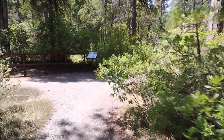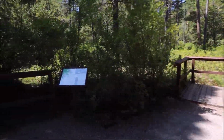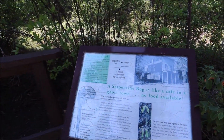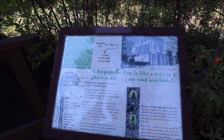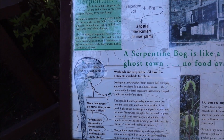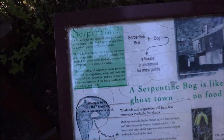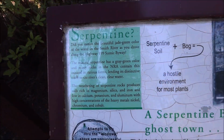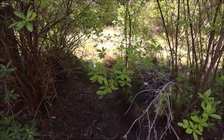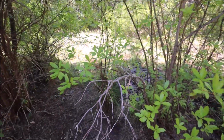And then we have a third information plaque on this side and a bit of an overlook. Let's see what this is about. A serpentine bog is like a cafe in a ghost town. No food available. Okay, so this is interesting science. Pause the screen if you would like, although I like to keep the video going. I don't like to sit around for too long, so we will continue onward. That is the bog itself, the spring, so to speak. Up that way, we'll have a closer look at it.